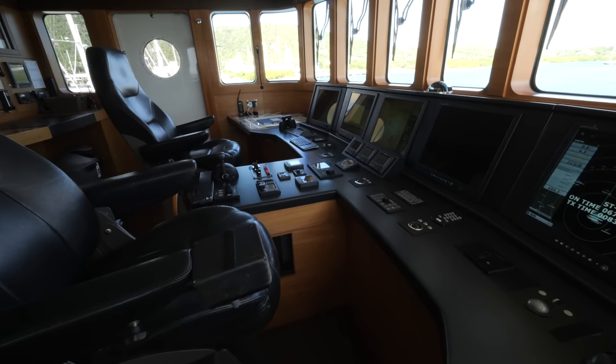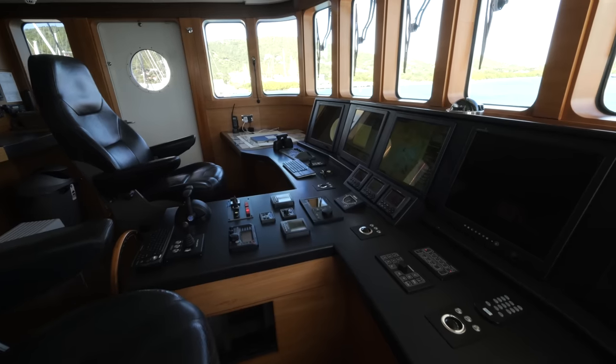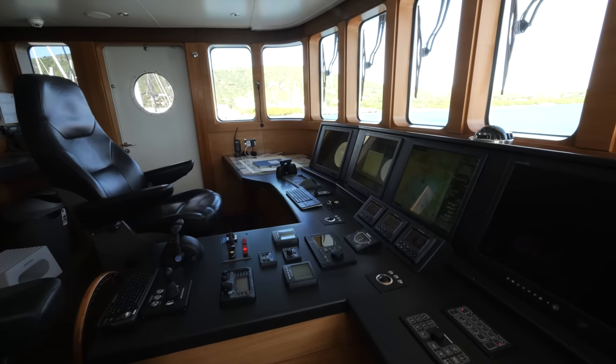Now all that is left is for us to check out the galley, accommodation and crew accommodation areas, and of course the engine room.